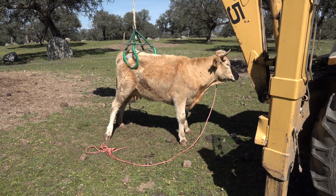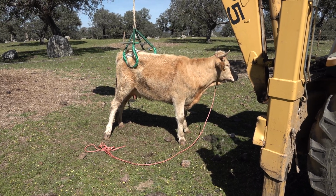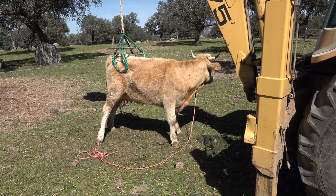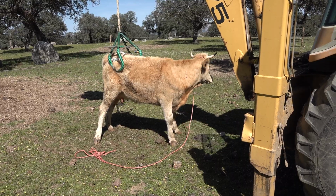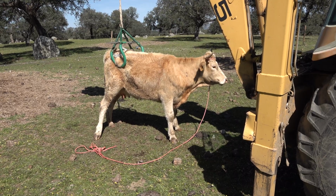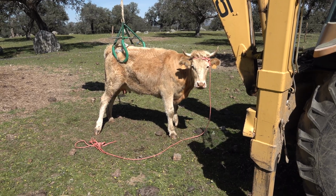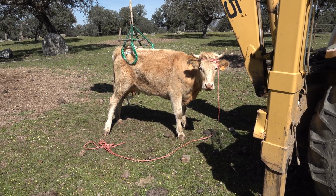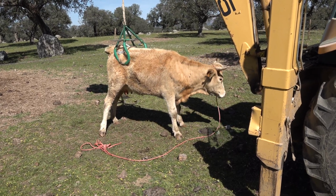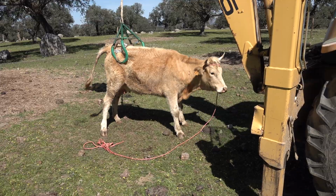But on the other hand, we've been speculating and probably found the answer. This cow here is quite small, and the other three that were born around the same time are equally small in size. So we think that they have not received the nutrition that would have been required. Of course, that's the issue. We are trying to restore the soil and don't have enough forage all the time, and then this might be one of the results. So from a ranching perspective, failure.